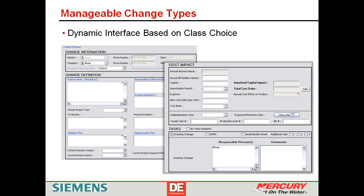The different tasks associated with the workflow are also set up on the fly based on what's selected by the user on this particular portion of the form. Okay, Nat, glad you showed us the form because the intuitiveness of the interface makes a huge difference in change management.